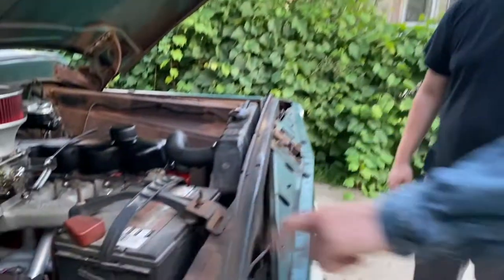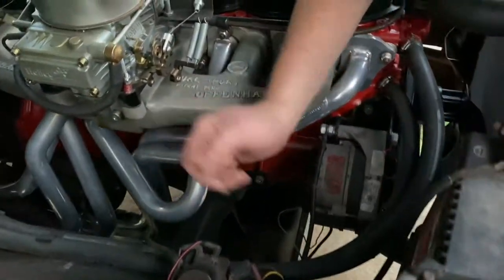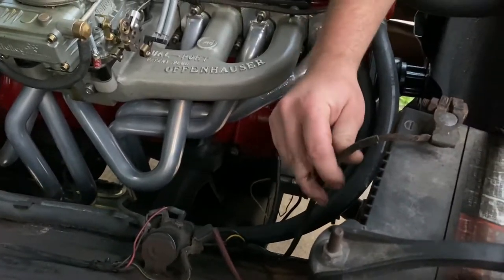OEM battery. Oh yeah, that's from like the 90s. Look at this ground and stuff too. Look at that ground. That's good wire. Still works.